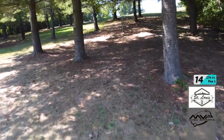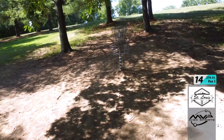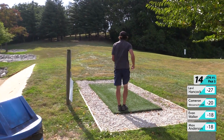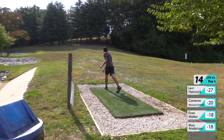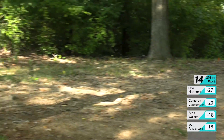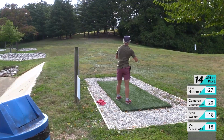Wow, that's crazy. Moving into hole 14, 274-foot par 3. Very uphill, playing more like 300, 315. Very deceiving uphill as well. Yeah, just want to get the skip off of the hard pan up to the basket. Yeah, a low ceiling as well. So you're trying to hit this slot and slide past these pine trees, and just like that, Levi does it very well. Actually, it goes a little long, a little deep.